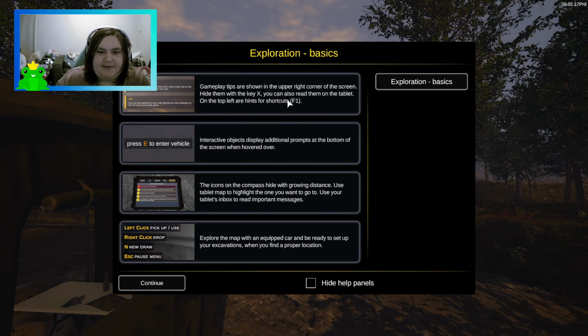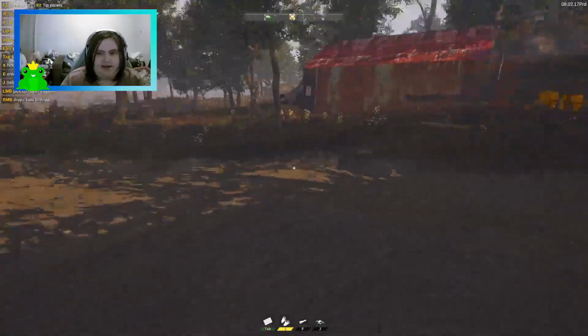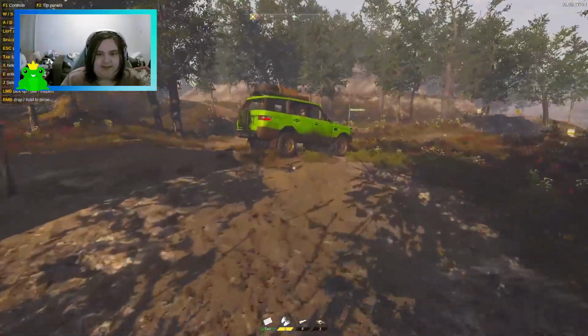Okay, gameplay tips are shown in the upper right corner of the screen. Interactive objects, play, yep. Icons, compass, hard with glowing distance. Yep. Okay, we are doing a thing.